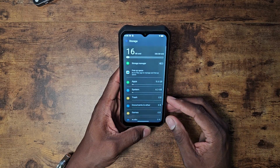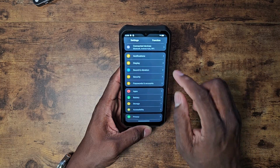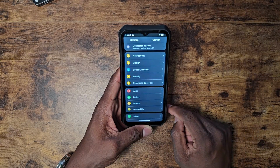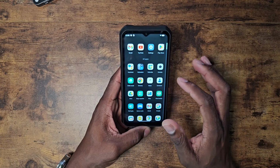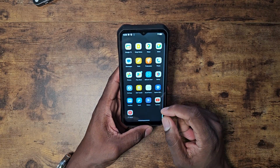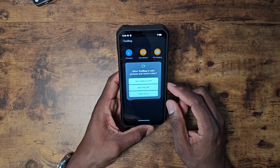But let's go to storage. 256 gigs of storage as advertised. And you know what? The system only takes up 6 gigs. Yeah, that's crazy. So we'll go ahead and go into, let me see if I can find a toolbox first, just in case they have something just for the sound. Because I do want to show you this speaker. Here's the tool bag.